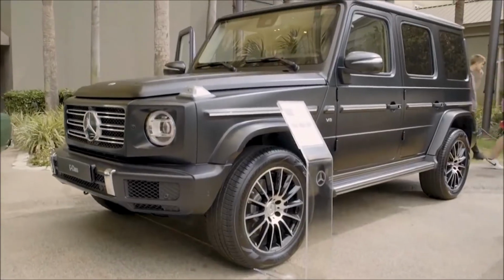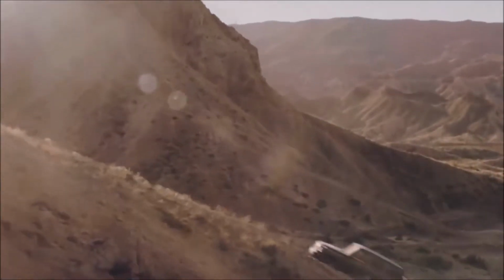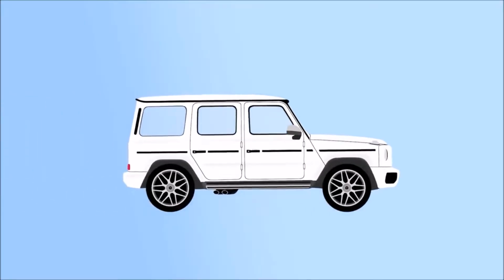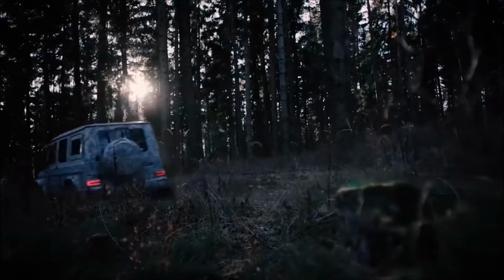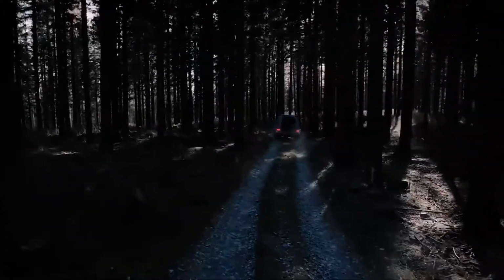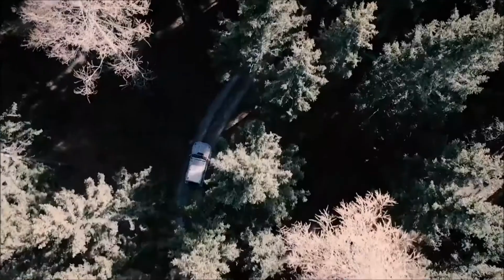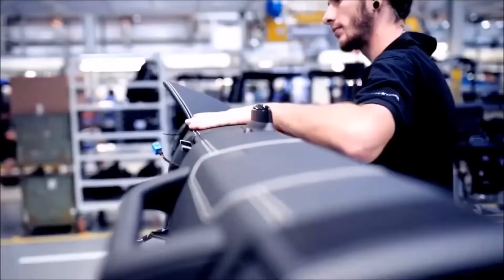Although you're likely to see more G-Wagons on Rodeo Boulevard than on the Rubicon Trail, don't think that the G-Wagon has departed from its off-roading heritage. Improved approach and departure angles, as well as more ground clearance, mean that it's just as home off-road as on a celebrity's driveway. This is proven by looking at the base of its B-pillar, where you'll see a little badge that says Mercedes-Benz Schöckl-Proved. That refers to the grueling mountain local to the Graz plant in Austria that every G-Class has to conquer in order to receive its badge and be called a true G-Wagon.